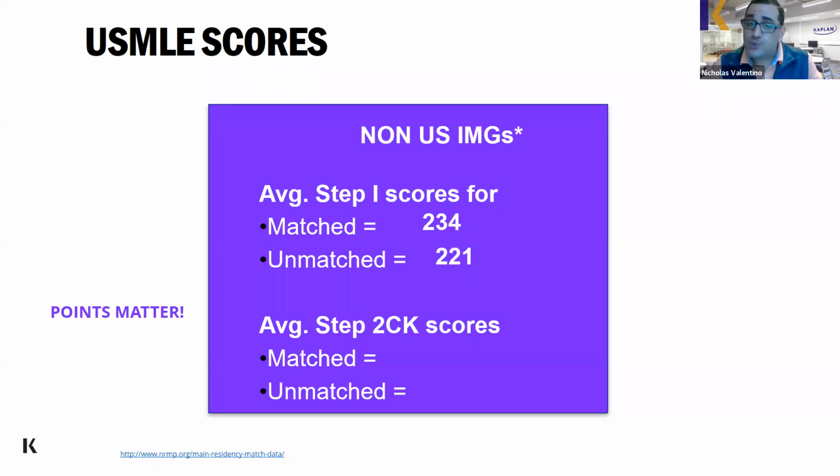And international graduates, they want a way to stand out against the competition. So you're not thinking about passing, you have to be thinking 230, 235 or better. And you can see the difference, right? Points matter. 13 points could be the difference between securing your spot and not. So I always tell students, I don't envy your schedules. I know it's difficult balancing school and work and family. But just know that everything that you do to get a couple of extra points, it makes a big difference.